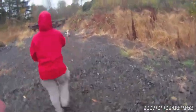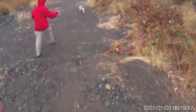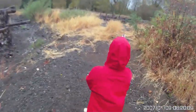Take a look for boot prints when you get up here. That's a good boot. That might be your first backtrack right there. He did 2.